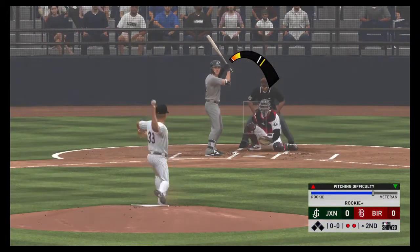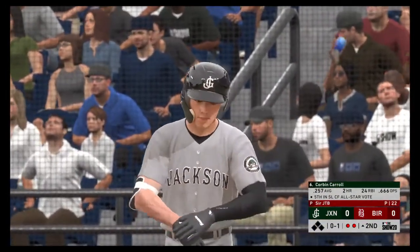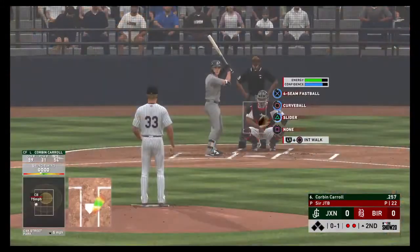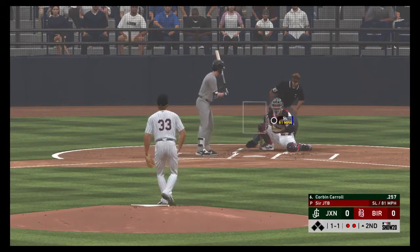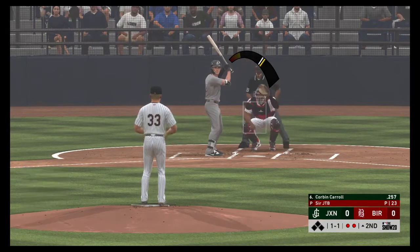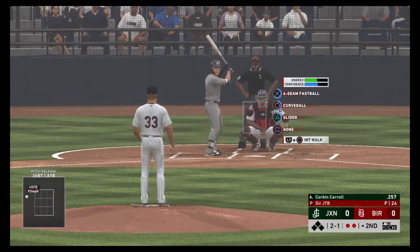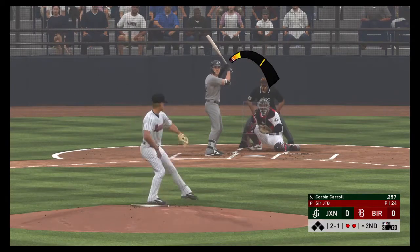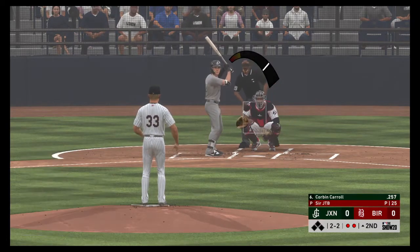Into the box, Corbin Carroll, as he'll go after the first pitch to him and comes up empty, it's strike 1. He'll work on keeping this top of the second alive. Here we go now, let's go. The windup and the 0-1. Ball. Inside here with the hard stuff, and it's 2-1 now. Here's a big swing and a miss on the fastball. 2-2. Bases are empty here with 2 men out.